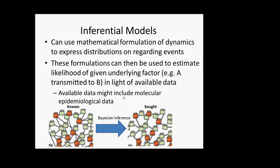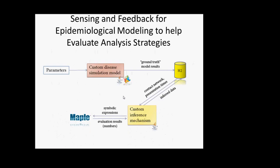For example, who infected whom? Sort of a game of whodunit, a game of Clue, as it were. Who did it, with what instrument, in what room? We can get a sense of that from this data that we have access to. So if we have social network data available, and we have some records, say, of people's presentation times when they first reported symptoms, we could infer back from that who likely infected whom.